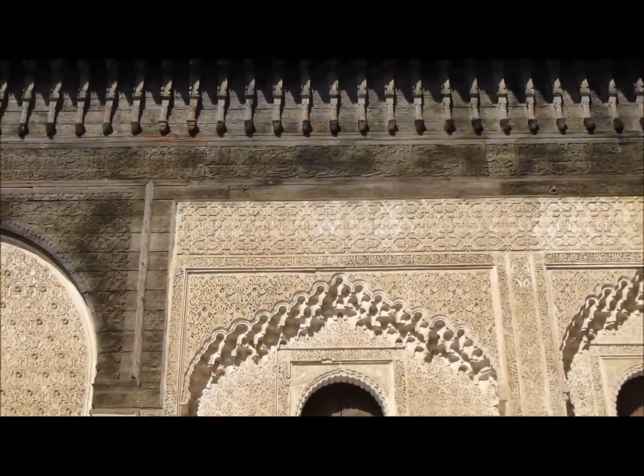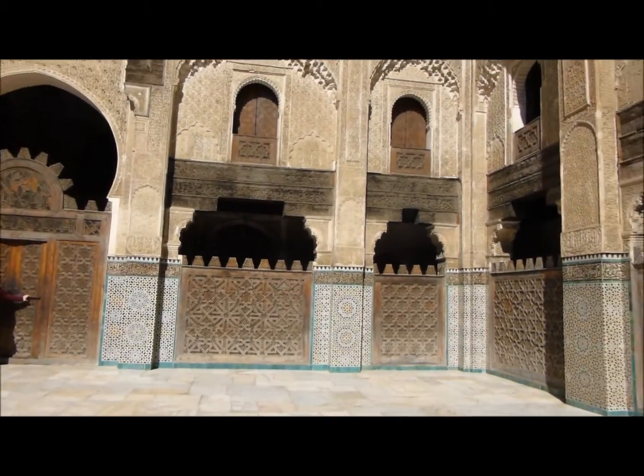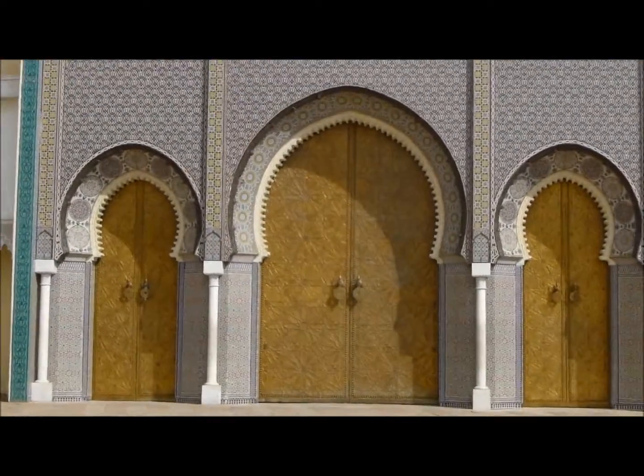See all the detail. So now the students, this one is not used. Oh, it's not used anymore. But next year it's going to start again as a school because they are furnishing the rooms. See the detail around the arch.